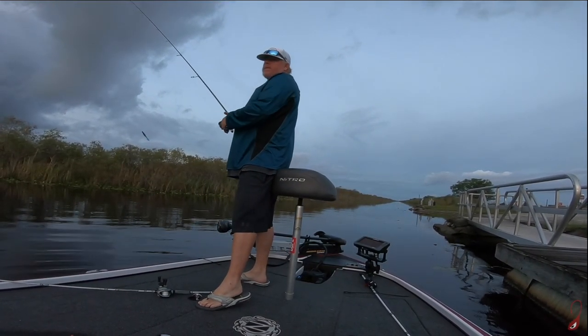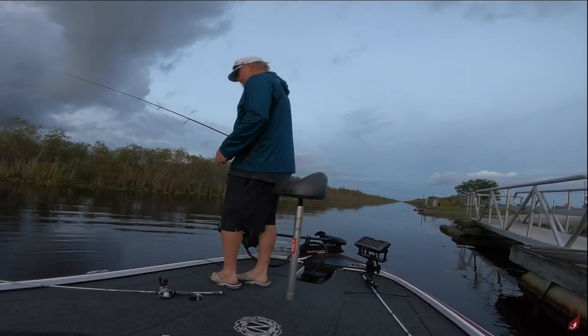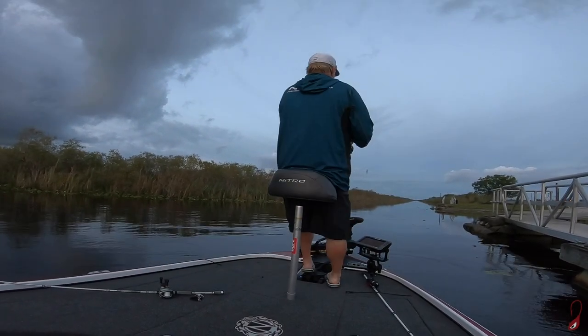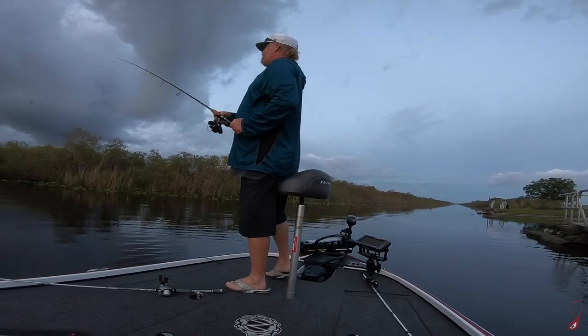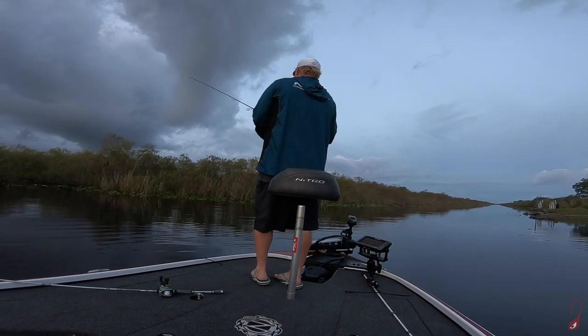I just pulled up to Alligator Alley, which is in the Everglades Park. I don't want to jinx myself, but I just tied on a Ned rig because I'm trying a new bait today and cast it to see how it casts. And as soon as it hit the water, I got a fish.